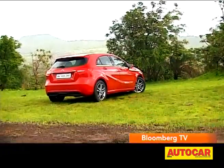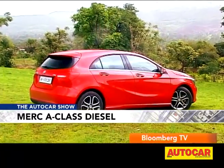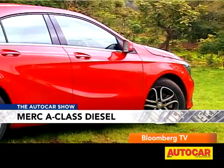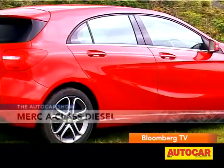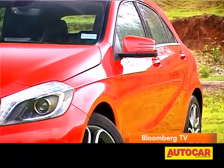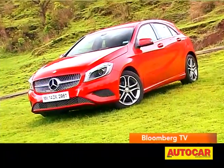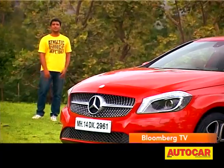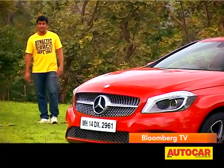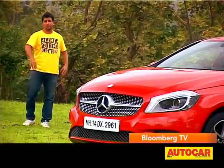And although rearward visibility is hampered by the design, it makes me go wow every time. And that style statement that the A-Class makes takes care of a big chunk of its near 22 lakh rupee price tag. Quite simply, the A-Class, even in the diesel guise, has huge appeal. It looks fantastic. The way it drives just matches your expectations when you look at it from the outside.